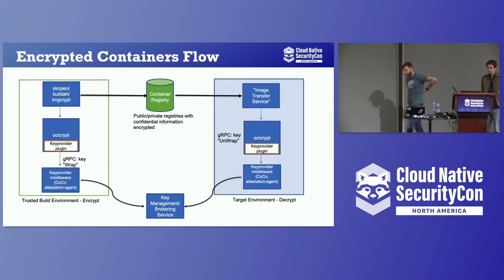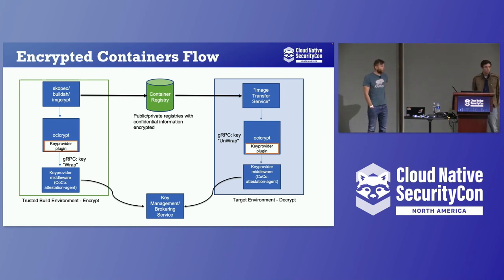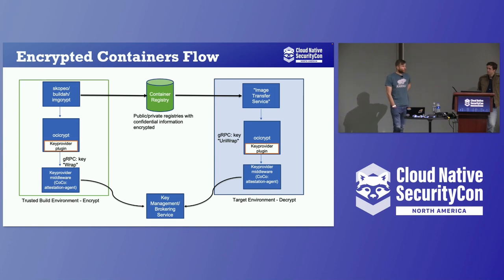Next one. Talking about how this image encryption flow works, and what tools you need to use to get your container images encrypted. Starting from the left, you'll find projects like Skopeo and ImgCrypt. These are the projects that originally implemented the basics of container layer encryption, and one of the most recent additions is this concept of key providers and the external key provider plugin, which is also something that we are using in confidential containers.